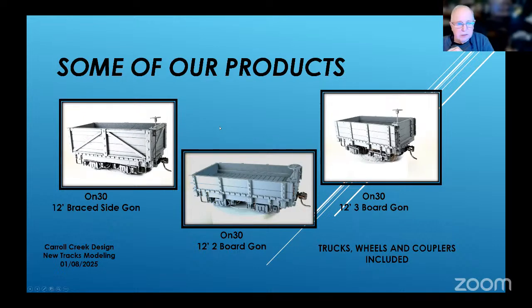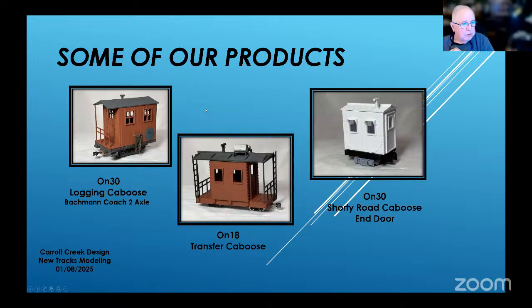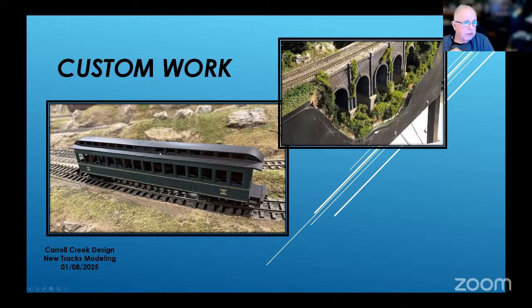These are some of the gondolas we have. Again, they're ready to run. Some of the cabooses in ON30 and ON18 that Ryan has worked on and developed. More cabooses. We talked about custom work. Here are two examples of it.